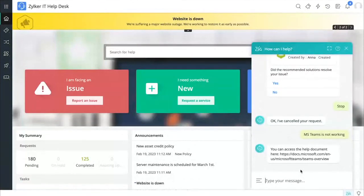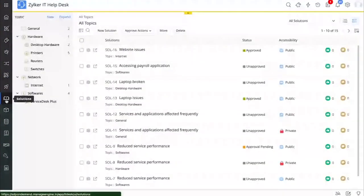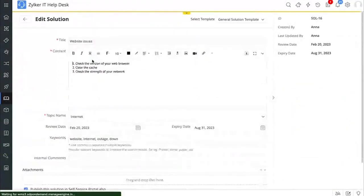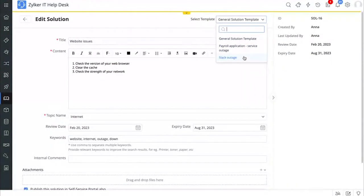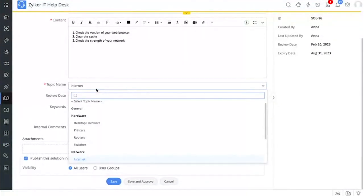Now let us see how you can set all of this up from a technician's perspective. Right now I'm in the technician view and you can access the solution module from here. You can see that the different kinds of solution articles have been categorized based on different topics. You can create a new solution from here and also approve or reject the solutions. And for creating different solution articles, you can choose solution templates from here. You can give the title, the description, and you can also categorize the solution by choosing the required topic name.